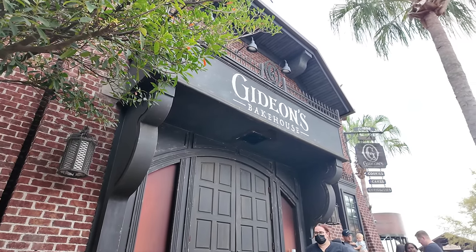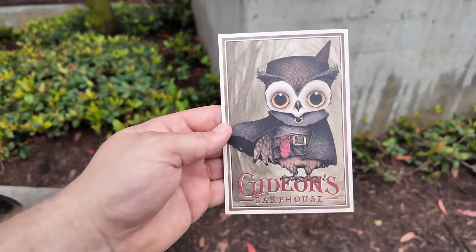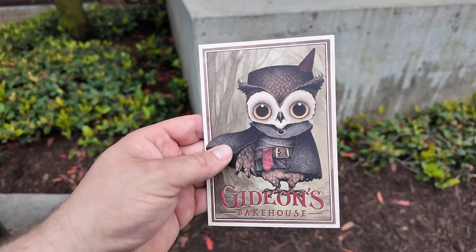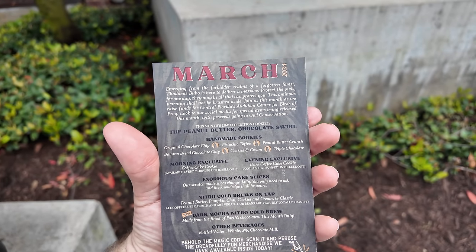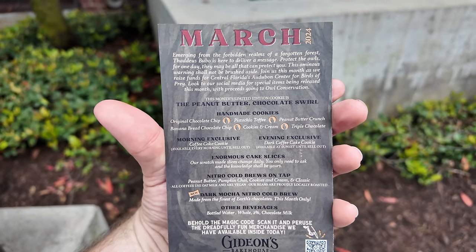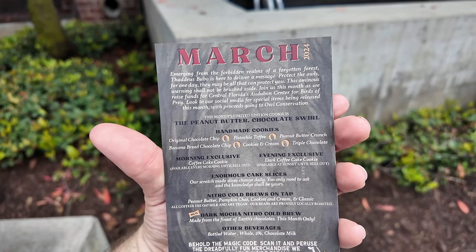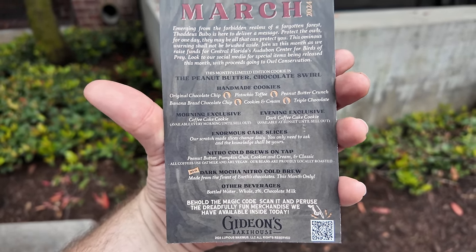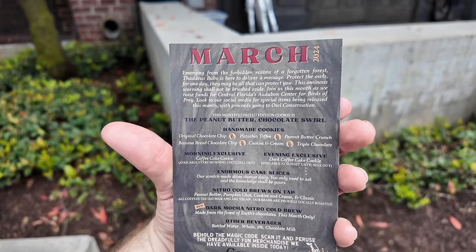We're gonna dive right on in and make our way into Gideon's. Here is a look at the menu for the month of March. I love the character on the front there. And you can see they actually have the exclusive cookie for March. Looks like it's gonna be a peanut butter chocolate swirl. I like that. And then they also have a dark mocha nitro cold brew, only for March. So I think we'll get them both, a cookie and a coffee. You gotta do the best.